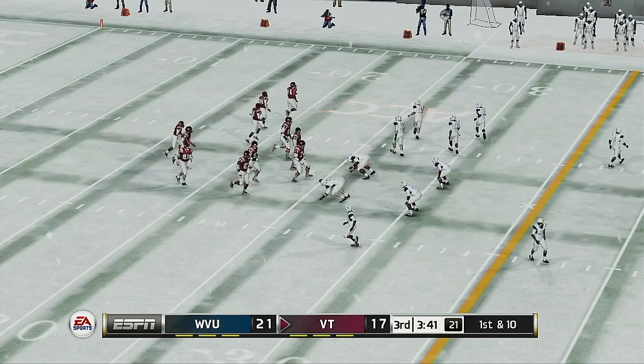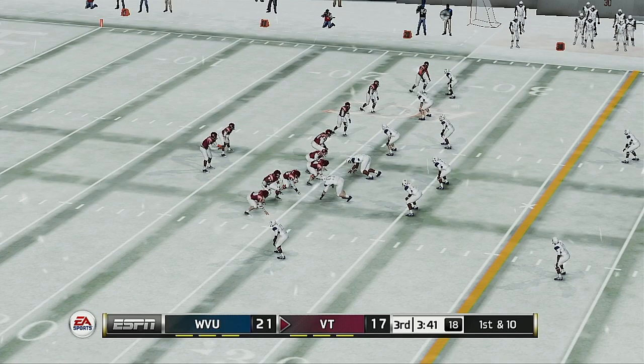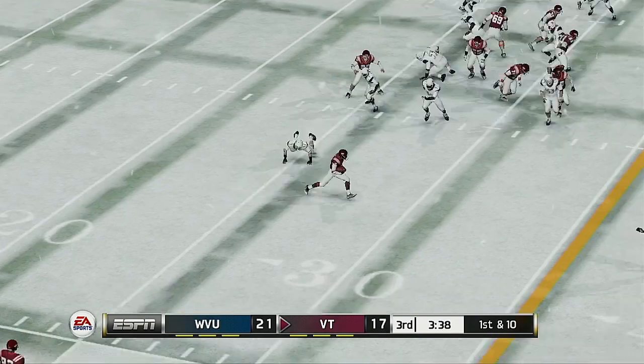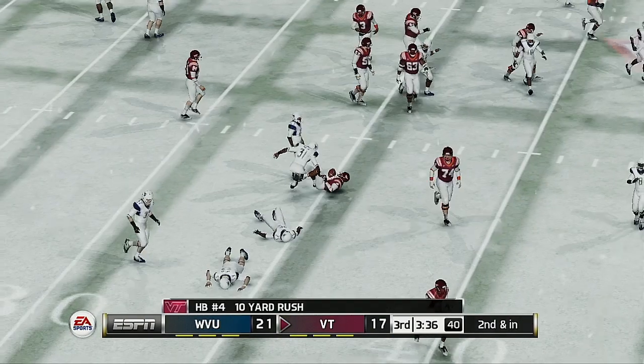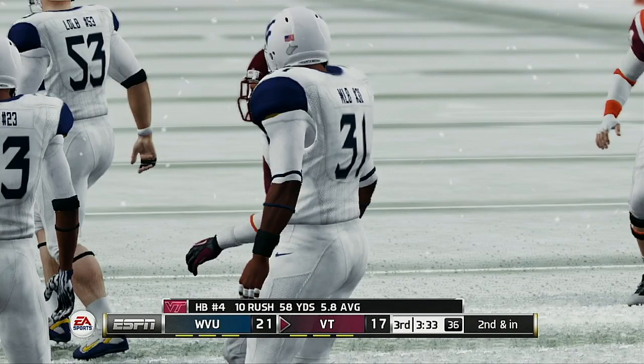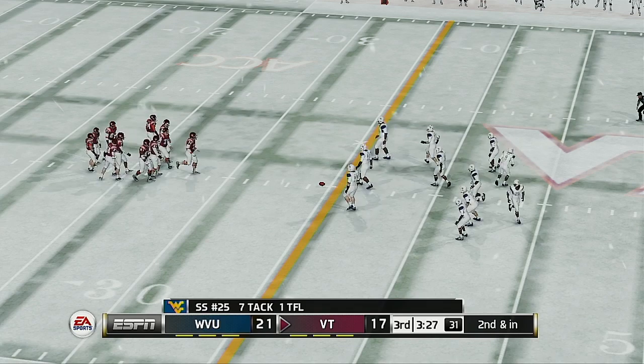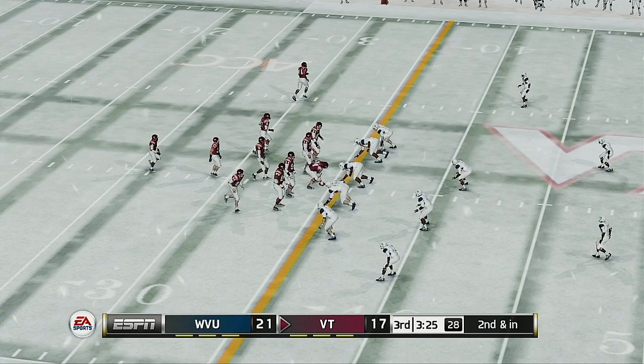There's still plenty of time to keep running their offense as usual here. I don't think they need to feel any anxiety about trailing. They go with a run. He makes his way out to about the 35, and that'll be a gain of 10 by the running back. So it's second down, and they're only about a foot away from picking up the first down.